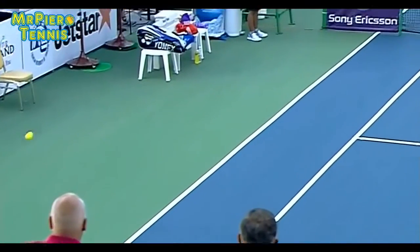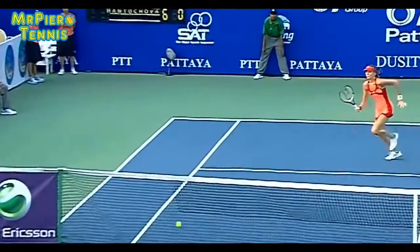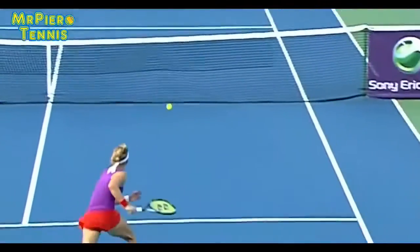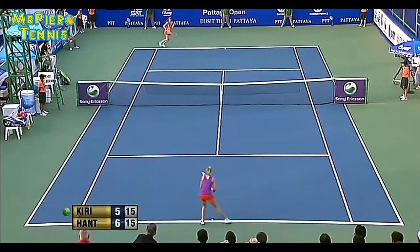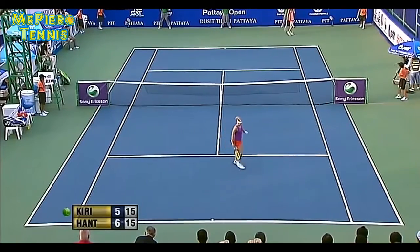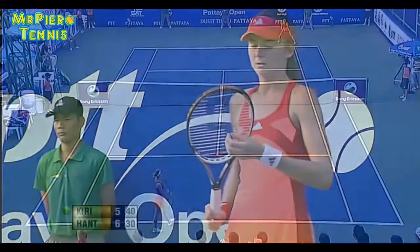Kirilenko going wide, getting the ball back. It was almost a drop. Well, it was a drop shot. Well, I'm not sure she played a drop shot. I think she was just grateful to get it back. But of course, the classic. Again, the shortish return being punished.